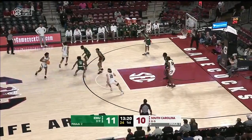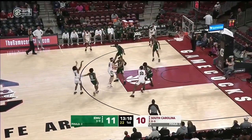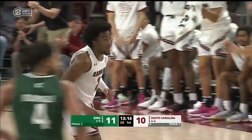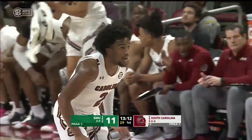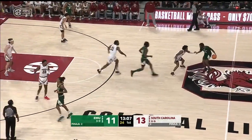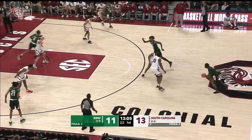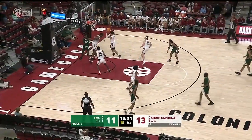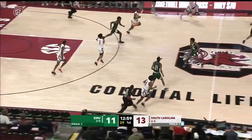Sophomore from Fort Mill gives way to Chico Carter. He pulls up for three. Got it. Chico Carter made a great read coming off of that handoff chase action where he understood that his defender went under that screen, giving him the daylight he needed to take and make that shot. Acuff can't answer, and Wright with the rebound.